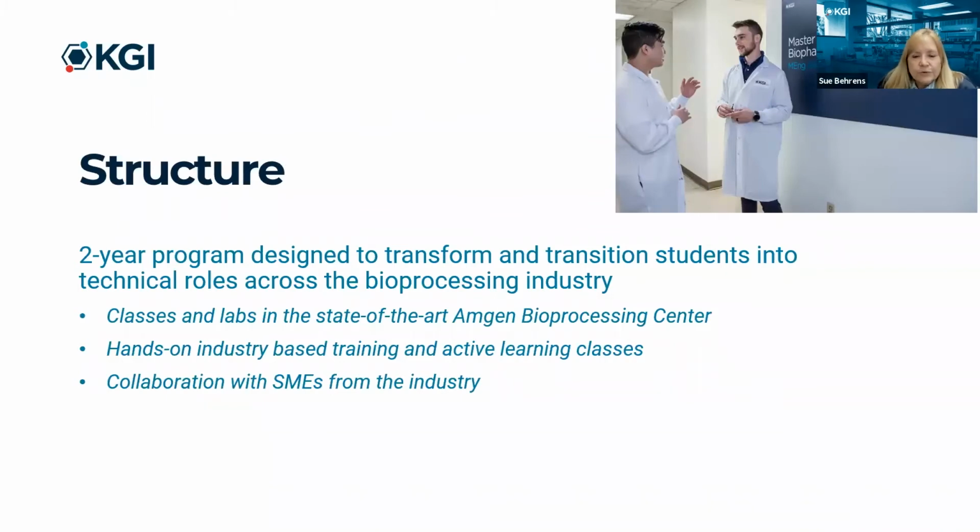So what is the structure of this program that gets you ready to be able to help build these businesses and to help make these products? It's a 2-year program, as all our programs here at KGI are, in order to give you the robustness and the depth, as well as the breadth that you need to really contribute as a leader in these organizations. So it's not just content knowledge, it's leadership development, it's hands-on lab classes to make sure you know how to do the protocols that we use in our business. And it's collaborating with our subject matter experts, or SMEs, from industry, who come in and help you learn and also hire you to help them complete projects.